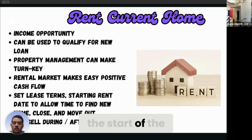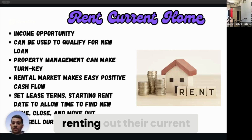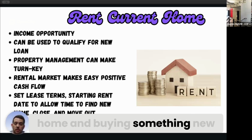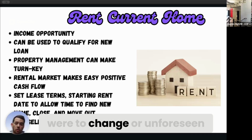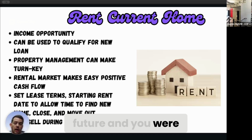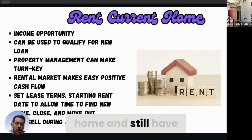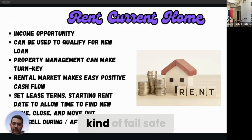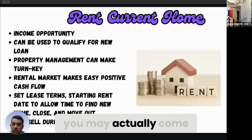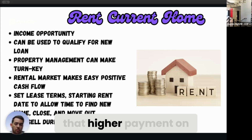Now, when I mentioned at the start of this slide that this can be considered a hedge, it's because we actually have clients that are renting out their current home and buying something new. And then if something were to change or unforeseen circumstances were to come up in the future, and you were having to sell that new home, you can actually move back into your old home and still have that 2 to 3% interest rate. So you have that kind of fail safe and you can keep your 2 to 3% interest rate without giving it up. Now, if we have that positive cash flow, you may actually come out ahead, and that may help you cover the difference from that higher interest rate or that higher payment on the new home.